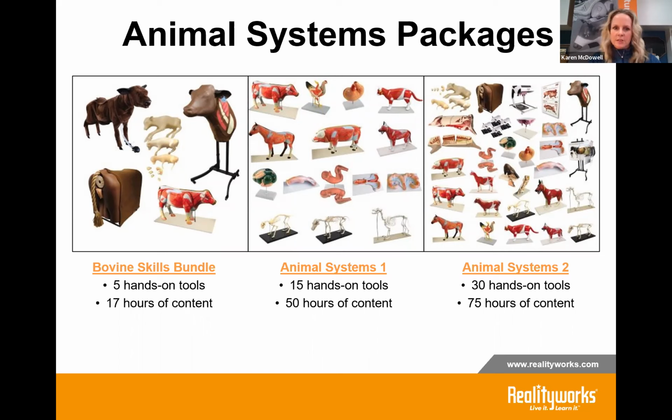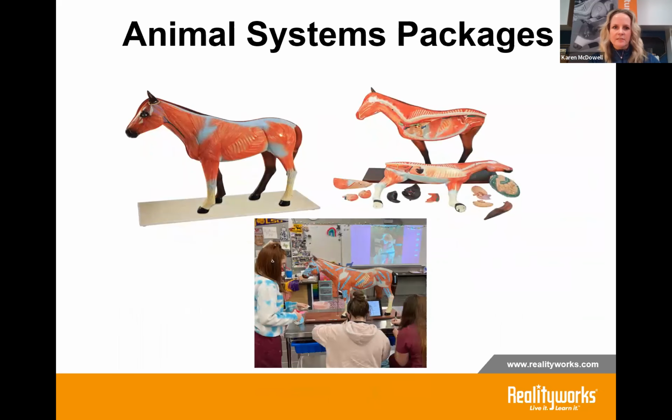Our animal simulators are just great for students to practice skills repeatedly. Educators with access to live animals have told us that these really help students build confidence and skills before going out to perform some of the skills on live animals. For example, here's a sample of our horse model.